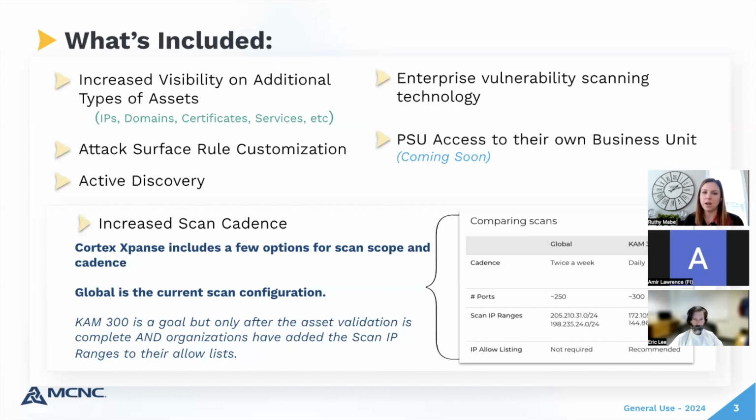Once we are able to move through this migration period, we're able to look at providing you as the PSU access to the portal where you can interact with your own data. It'll still be read-only access, but you will be able to interact with that and work with our team as false positives are identified, right? And we'll be able to fine-tune the data together in the portal itself.